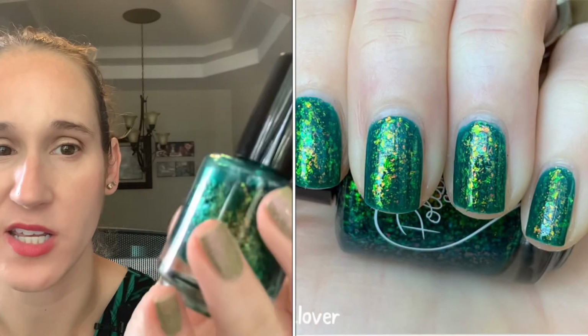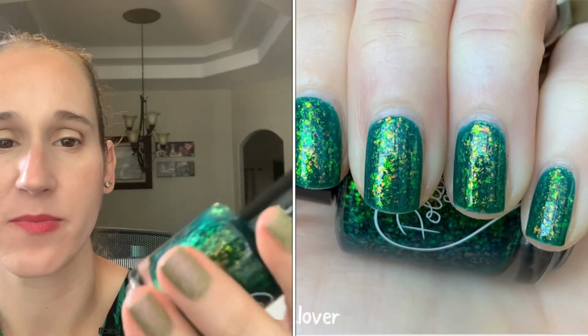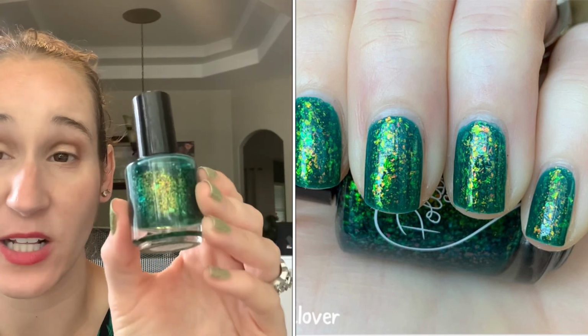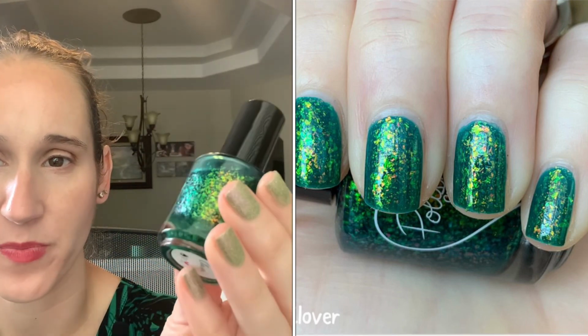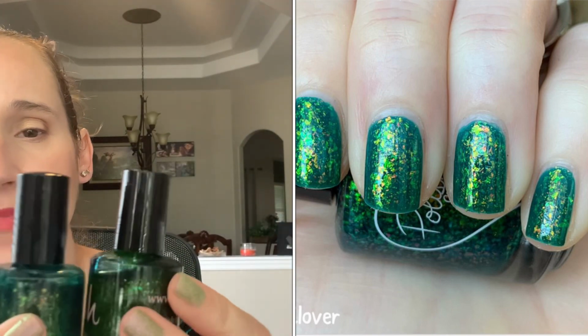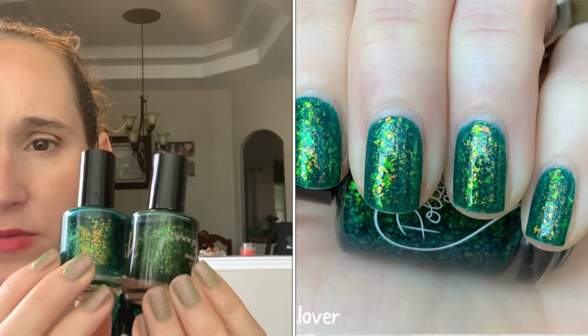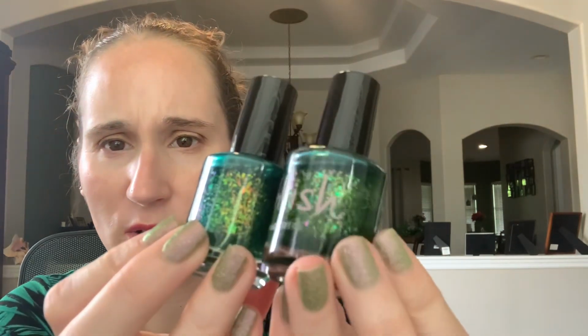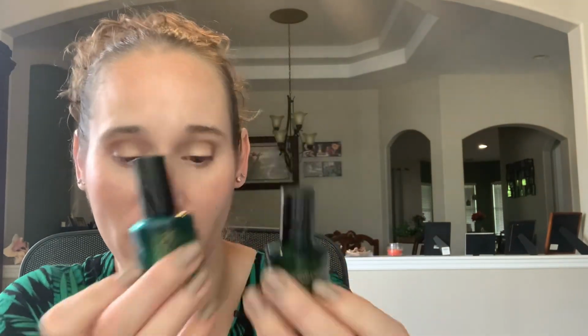They're beautiful. Okay, then we have Polish for Days Clover. So pretty. I wore this as one of my St. Patrick's Day manis this year, and I did clover stamping over it. So beautiful. Kind of similar to Polished Dog Days. They're similar, slightly different tones. In this one, I think the flakies are a little more intense, although coming across on camera, they're very, very similar.